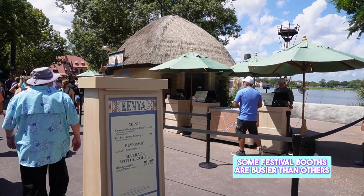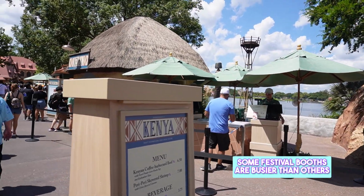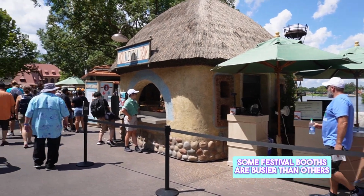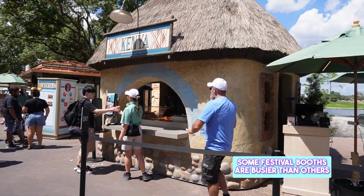Definitely make sure that it's something you might be interested in, because the food portions can be quite small for what you pay for, and food can really add up here at Epcot during a festival, so you want to make sure you're eating things that you'd actually like. Some of the festival booths are definitely busier than other ones. This Kenya one looks like it doesn't have too long of a wait time, so if you are hungry and there's something you want to eat at a booth, you may just have to wait a little.